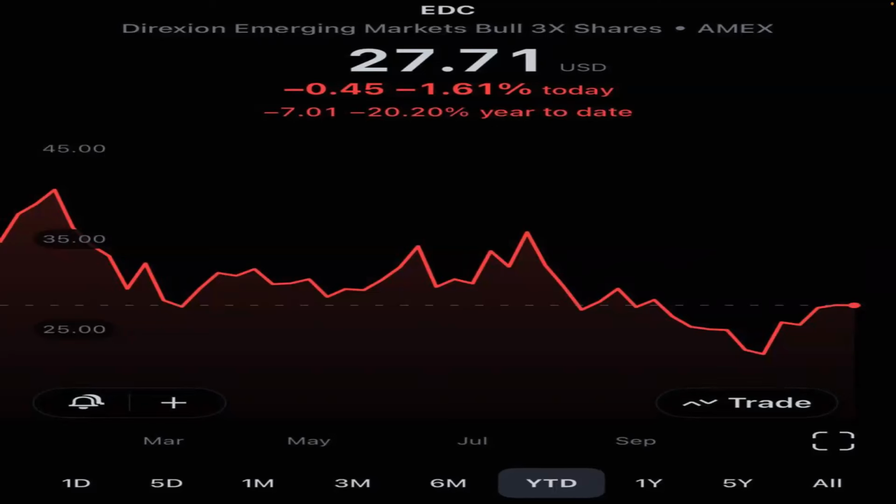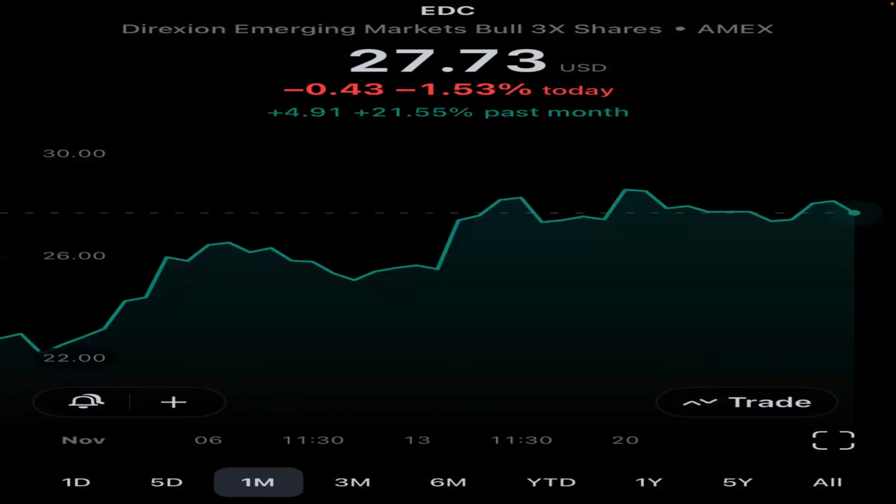Emerging markets is being played with EDC, that's EEM times 3. And again, we think this is finally going to start to kick some butt. It gives you something like 4,000 companies out of Asia, not just China. So a lot of growth opportunities there that are extremely undervalued. In the last month, it's finally getting a bid. This is lining up very correlated to TMF, up 21% the past month.